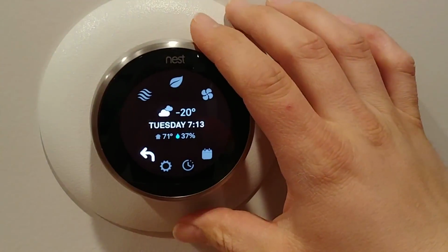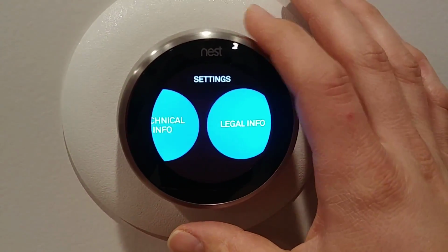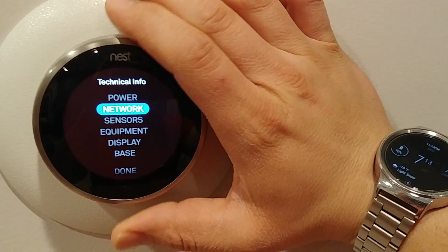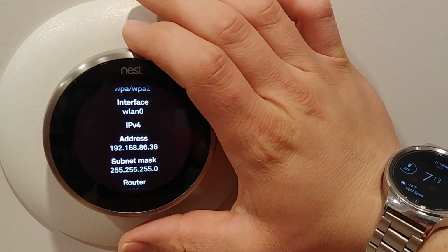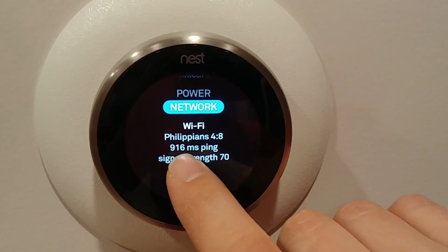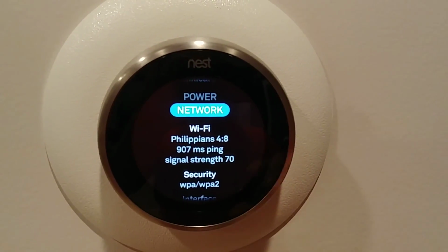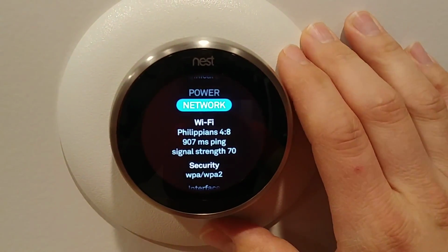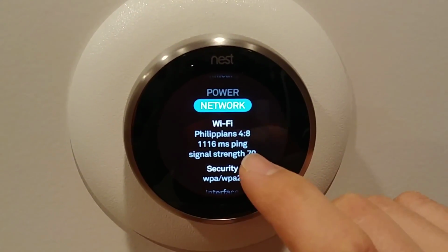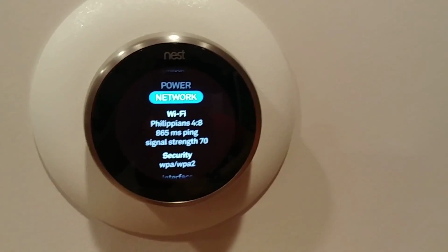So we're going to go into settings here again, now that our router is restarted, theoretically, right? Go back into technical info right here, and then we're going to go down to network. And then we're going to look at your ping speed and signal strength. If your ping speed is above 1500 milliseconds, that is going to cause an issue with your Nest not communicating properly with their servers. And then your signal strength here goes up to a maximum of 100. Anything below 50 is considered to be a weak signal, so you might have to reposition your router or something like that.